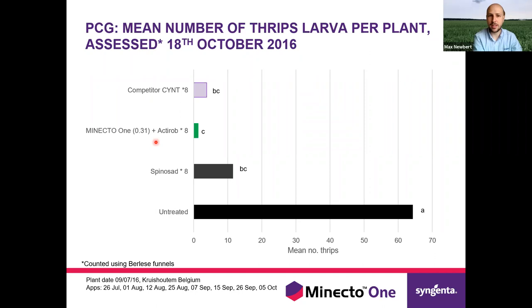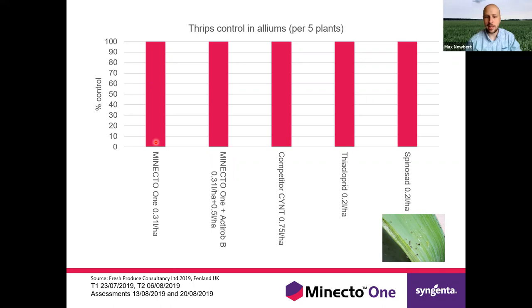But to make it a bit more real world and applicable, in 2019 we did some work in the Fens with Minecto One. It was an irrigated field, and what we were looking at was one application of Minecto One, and one application of Minecto One with the phase two Act Rob B type, and that was at the T1, you can see in July there. And then two applications of the rest of the products, so Benevia, Biscaya, and spinosad, Tracer.